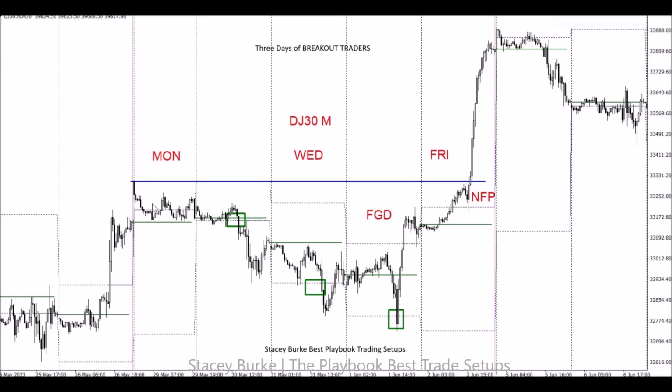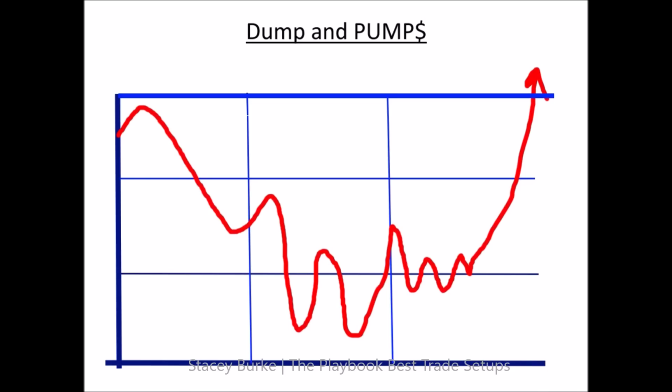Now, as I mentioned, there's 2 types of templates that I'm always looking for on the longer time frames. There's the longer time frame template of dump and pump and the short-term 3-session dump and pump. So on the day itself of the trade opportunity on the larger template setup, I'm still looking for either a dump and pump or a pump and dump depending on the template that we're trading in.